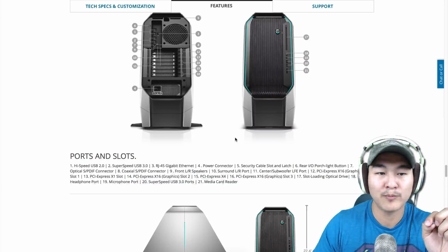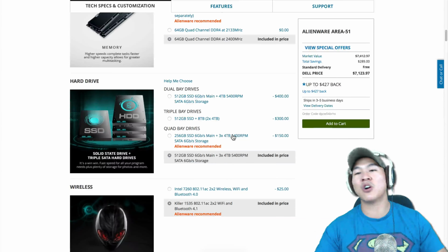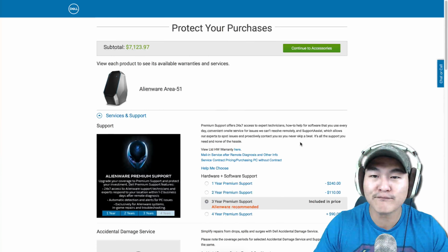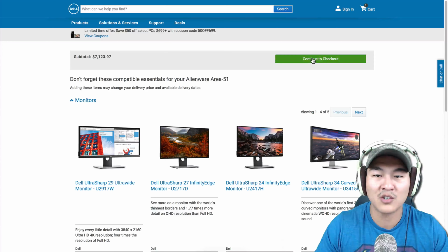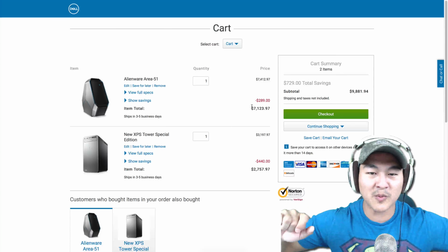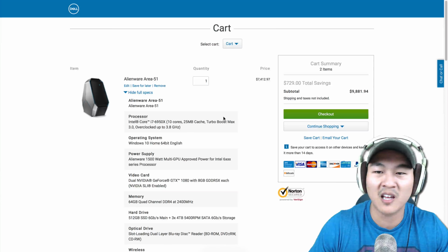All right. Lots of ports and slots. Mo gaming. All right. So let's add this to cart. Holy smokes. This was more expensive than the Falcon PC that I reviewed earlier. So yeah, we know that this is redundant. And so we're going to continue to accessories and continue to check out. Booyah. Okay, so what we have in our cart is the Dell XPS Tower Special Edition plus the Alienware Area 51. Let's review the specs once again.